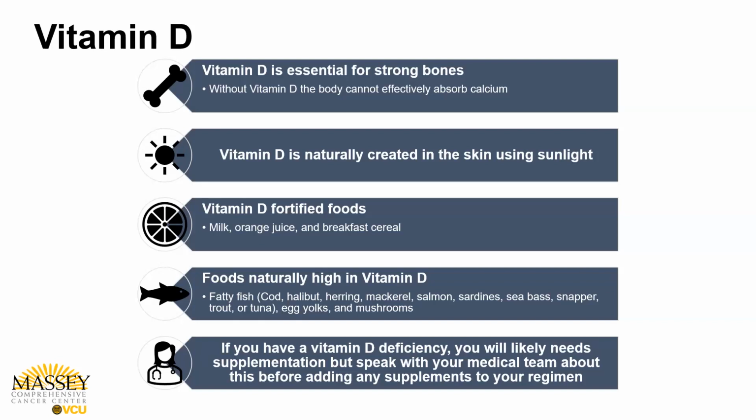Keep in mind that while these foods contain vitamin D, they generally do not have enough vitamin D to make up for what you're not getting from the sun. Check with your primary care provider about getting your vitamin D level checked, and speak with them about proper vitamin D supplementation and dosing if you are deficient in vitamin D.